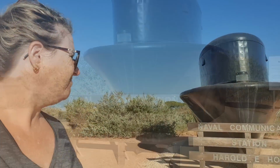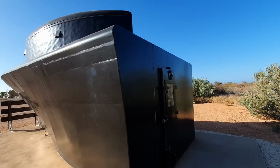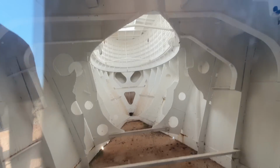Okay. We're driving towards the shops, and we've come across this other Harold Holt thing. So I haven't set up the DJI. You've copped me on the phone, but it's the Naval Communication Station, Harold E. Holt. Can you see that? I can't see, sorry, because I've got my sunglasses on. Oh, how cool is that? All the inside. Pretty cool, eh? Anyhow, that's all out here in Exmouth.